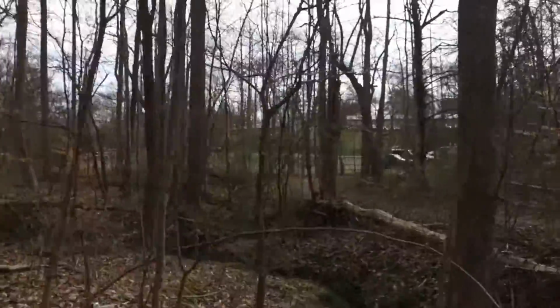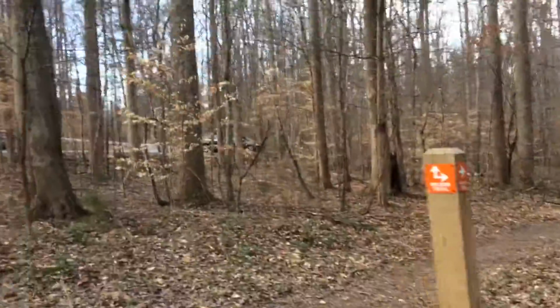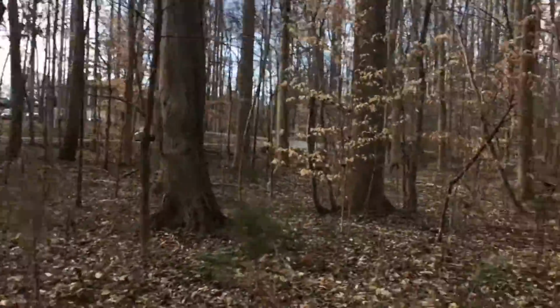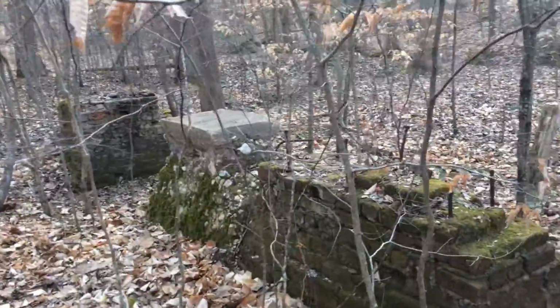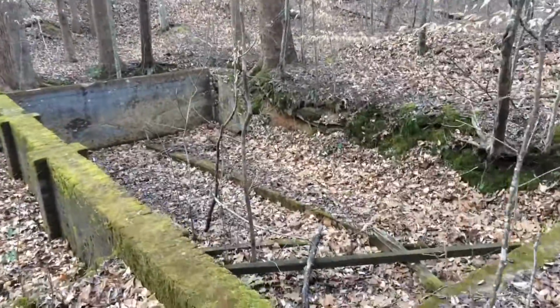Alright, so we've come up to the commuter lots, and it looks like the Wilson Trail is going to go that way. They built these parking lots like my junior or senior year here. Now this is going to be where we came on. Some old ruins, I'm not sure what, maybe a mill. Pretty neat.